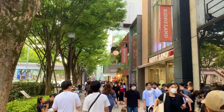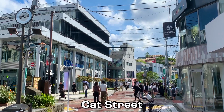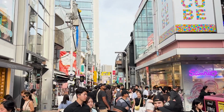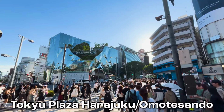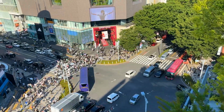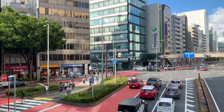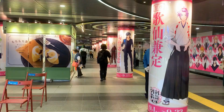Anyways, beyond central Shibuya, walking just a bit extra will take you to Cat Street, which I don't think has anything to do with cats, and Harajuku, where you can just keep walking and shopping and exploring. And this recently opened Tokyo Plaza's rooftop is also a nice place to chill. It's up to you how much time you want to spend in Shibuya, but like I said, this is an all-day and all-night location to enjoy.